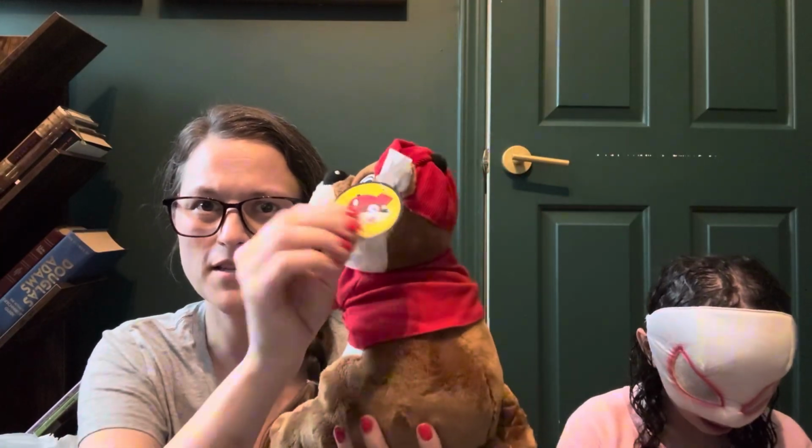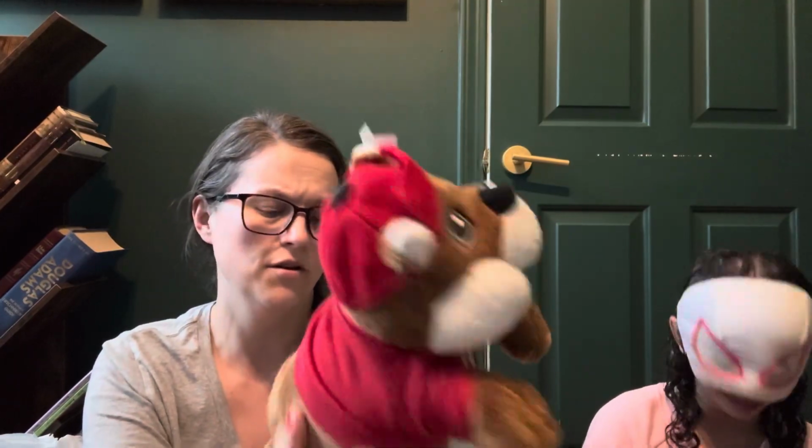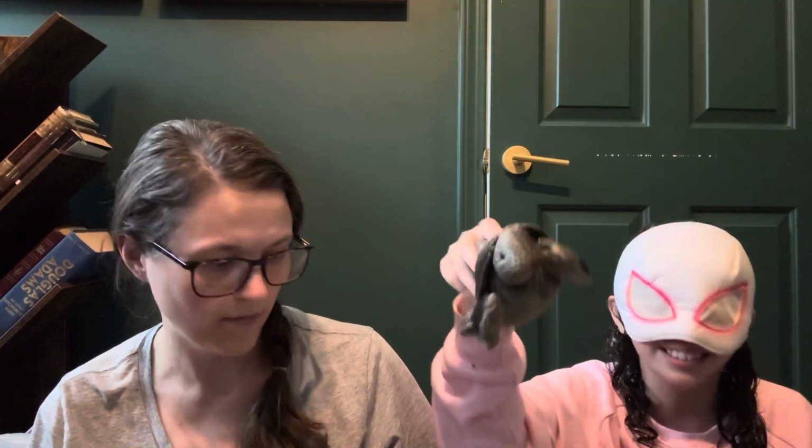I said for $9, and this one is new with tag. He was $14.98 at the store, but I mean, selling him for $9 plus shipping, and he's brand new. And then I picked this up for my sister. She loves turtles. I like turtles.